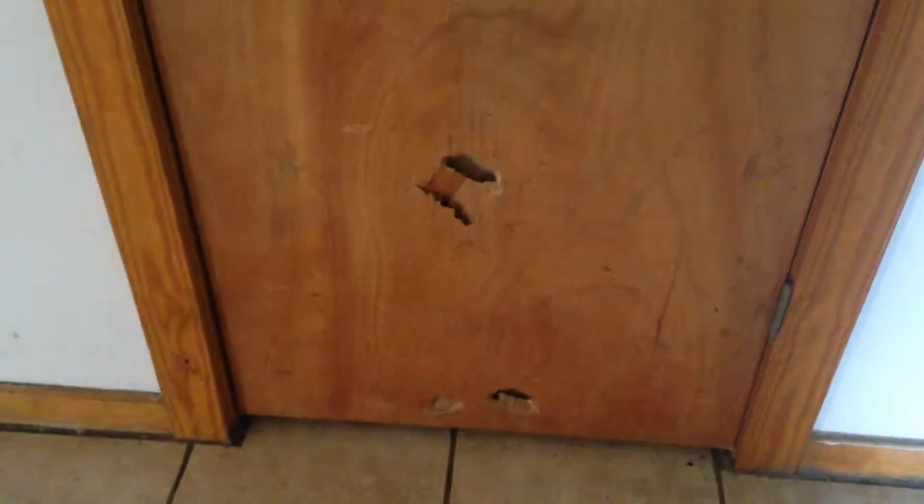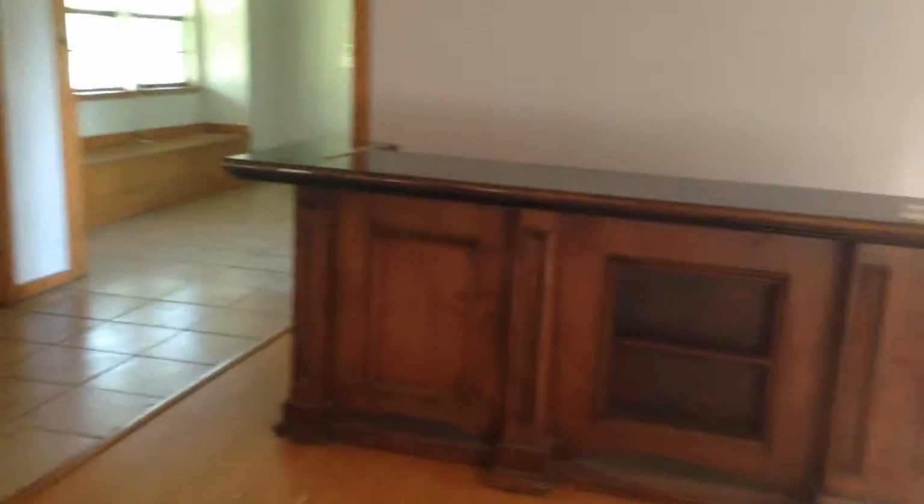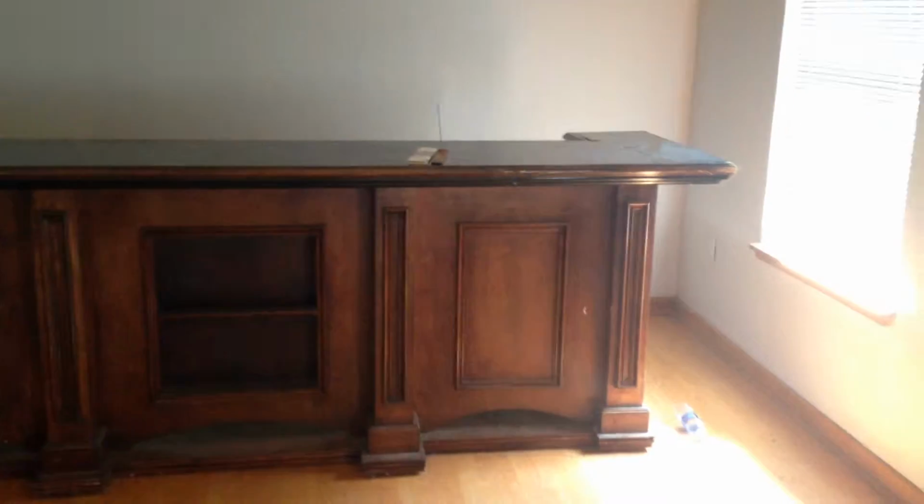We've got damage to this closet here. Once again, not sure if the tenants did this during their residency or if it was already there. Damage to the wall. We got a lot of trash on the floor. As I already mentioned, we're going to go ahead and clean this up, charge it to the tenants. This was left here, this bar, but everybody that I show really likes the bar, so we're going to go ahead and keep it.